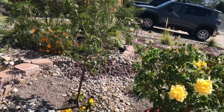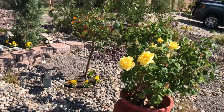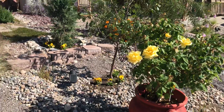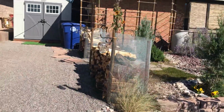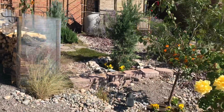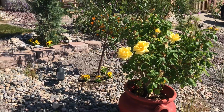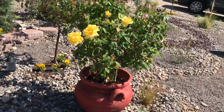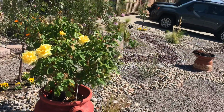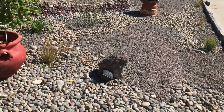The rose is doing really well in its pot there. It was in the ground way up against the wall of the house, so I had to take it out. But it's done really well in its pot. It came back to life after I thought I lost it. It's looking really good. And as you can see, some of the grasses over here are taking hold. Some are still a little bit wobbly, but they're doing well.